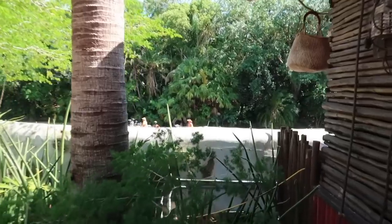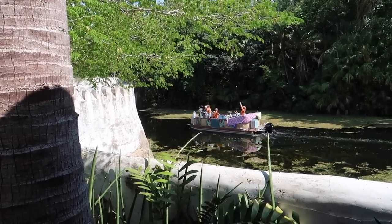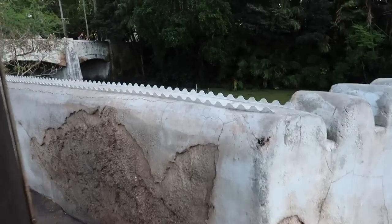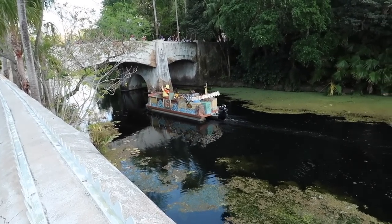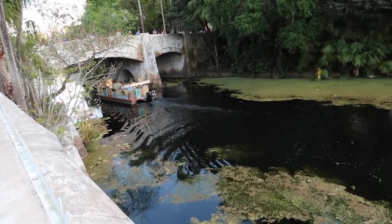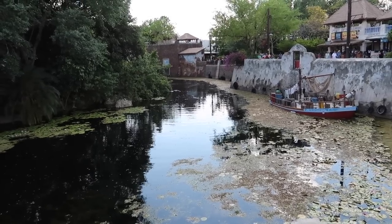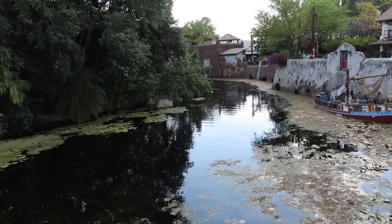Hold on, I hear a cavalcade. There they are. All right, good afternoon, adventurers. The Discovery Island drummers, love them. Oh my gosh, it's Russell. How cute is that? I don't know that I've seen him on a boat cavalcade. He's exploring. I can tell another one's coming because I hear music. Oh yeah, it's cavalcade time. Here comes another.